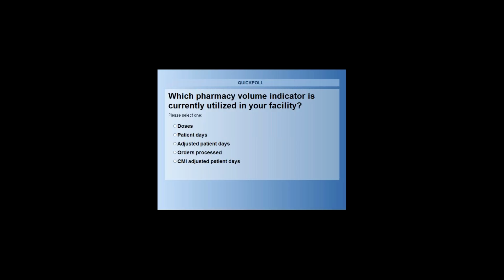And then probably every 6 months or at a minimum every year, pull the data again and validate that the ratio is still appropriate. Because adjusted patient days can go up or down, and that does not necessarily mean your workload has changed. You still need a department-specific metric, such as billed unit doses, to relate back to the adjusted patient days.